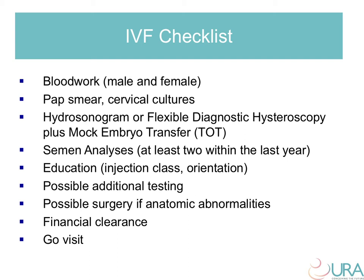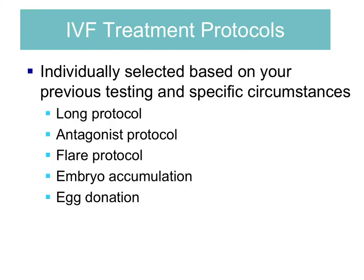Finally, once the entire checklist is complete, you must attend a final IVF go visit with your doctor, at which time you will review all of the final preparations for your cycle and review the medications with the nurse. The IVF protocol, or the way in which we stimulate your ovaries, is customized for each individual patient. Your doctor decides the type of protocol and the specific medication doses based on the results of your testing and other circumstances, such as your age and any underlying conditions.